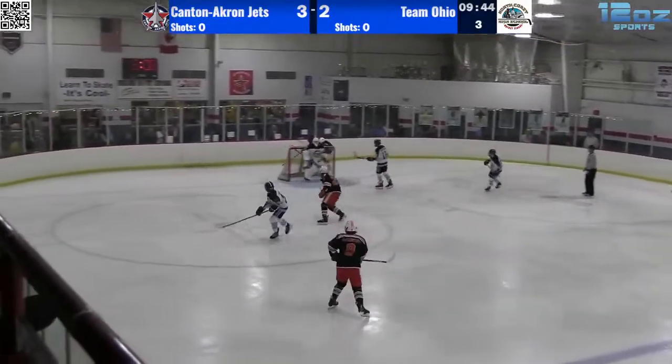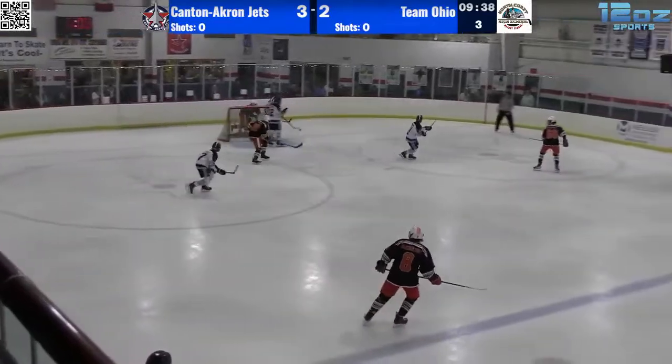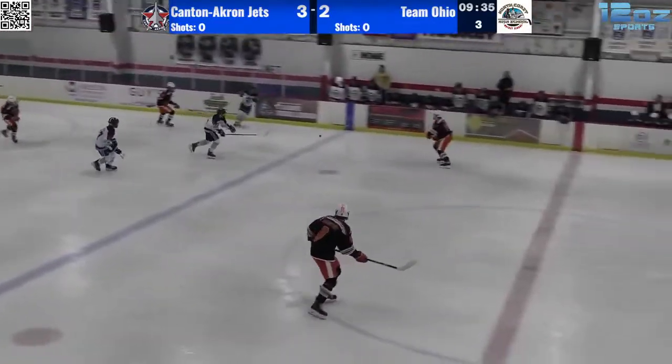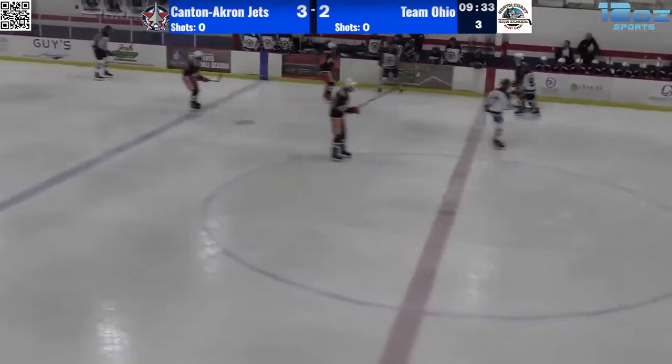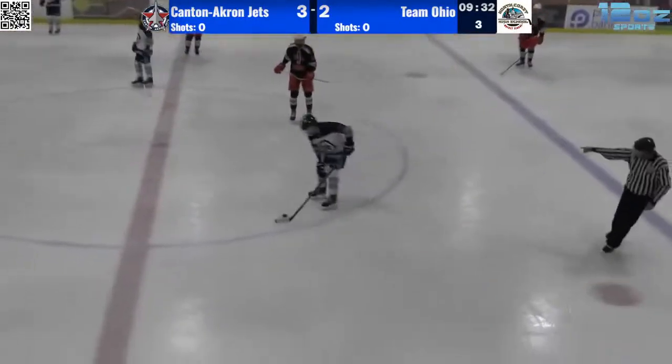Face off won by Dahman. Got it over to Nicholas. Spins away from Hoffman. Trying the far side now. Clearing attempt off of Rosala out to center, but Dahman played it into the bench. So this is going to be icing, with 9:31 left.